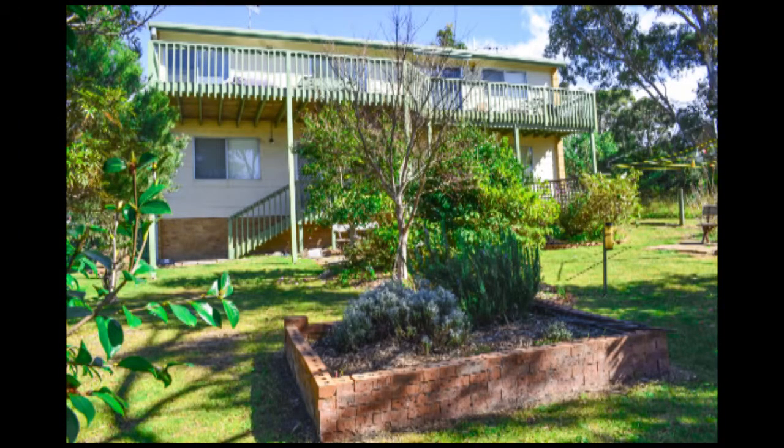The rear garden area is fenced and a well-behaved pet may be approved on application.